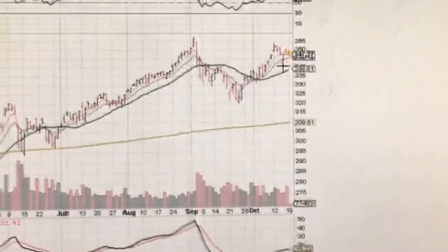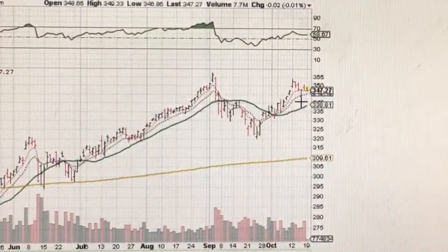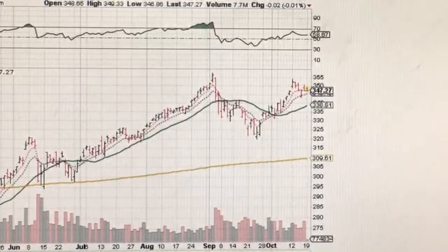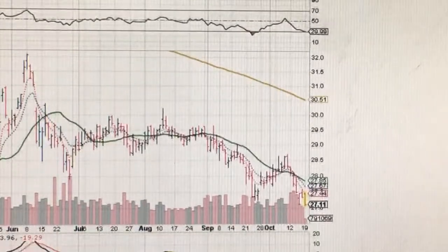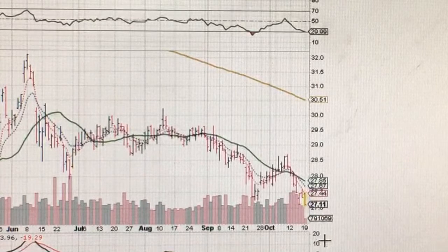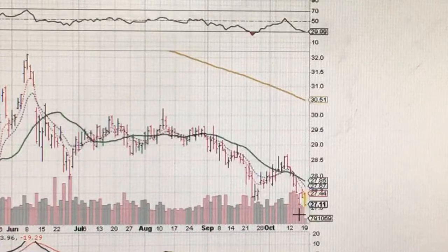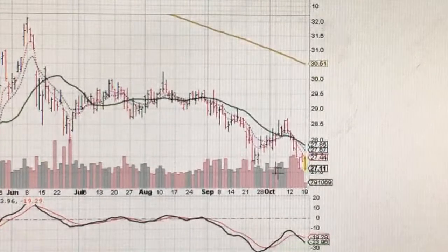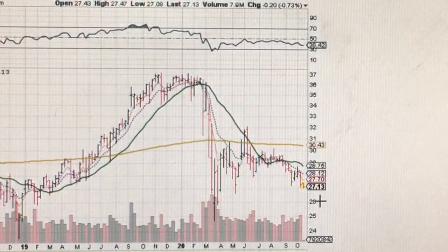I hate it because I got a little swing trade going in it, but in the buy and hold I do. What do we need to look at with T? It's just shitty and cheap. It's going down. I would not be adding to this right now. Just wait till it stops. I own a bunch, but it's just going down. This is just straight down. We could easily come into this 26 area, so you could go a whole another dollar down.